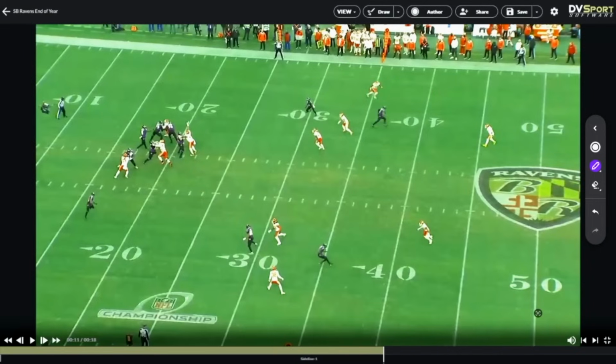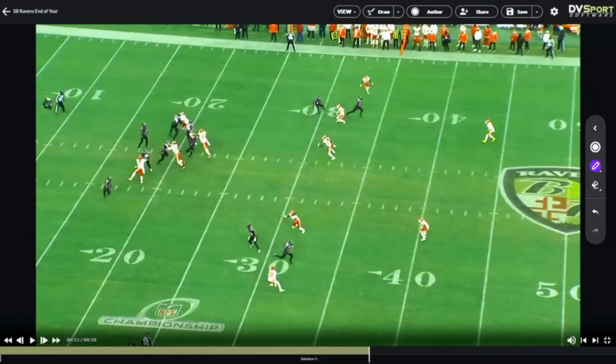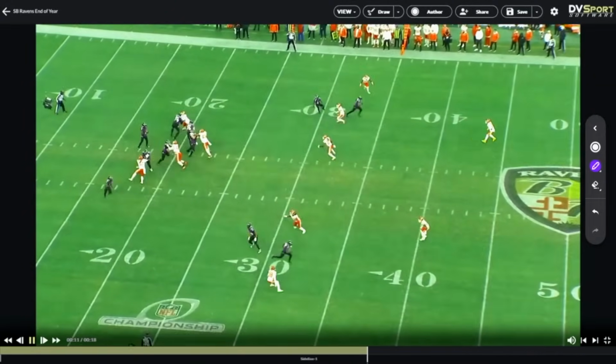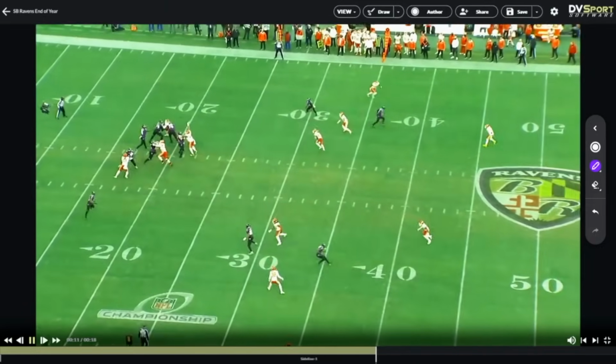Although it works out here and they get this completion, they just make it tough because they're basically allowing these two guys to cover those two guys by the way that they're running the choice route. But as I said, it works out here, and then again, always looking at the details on the other side.